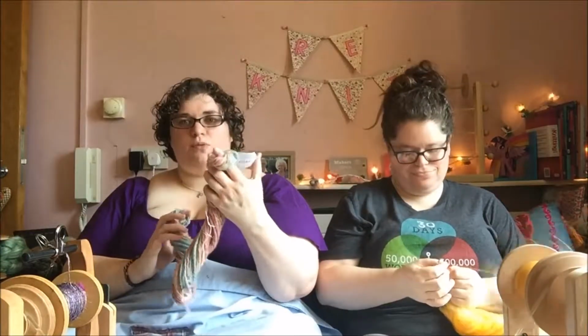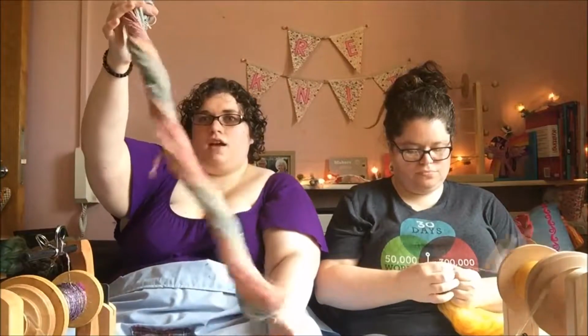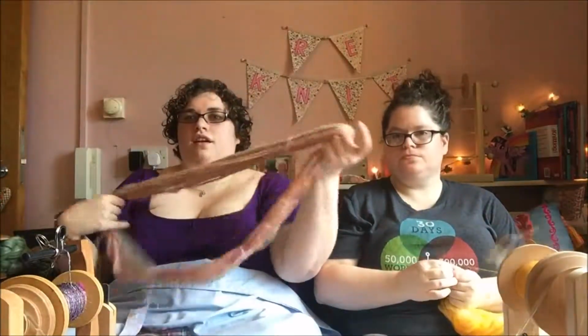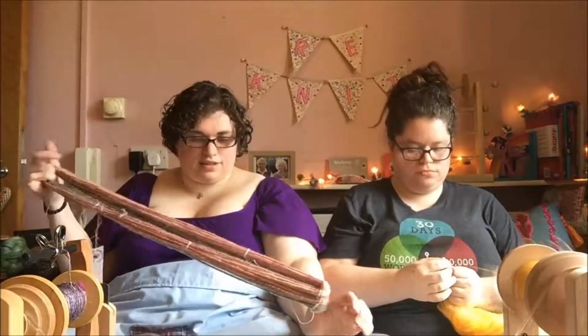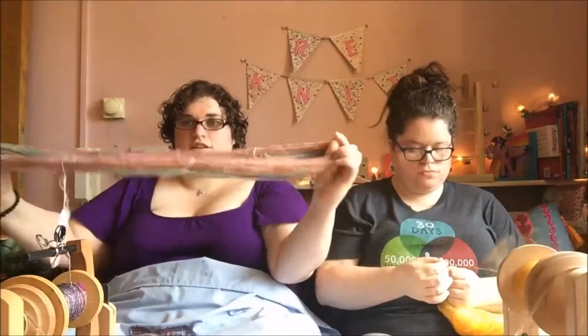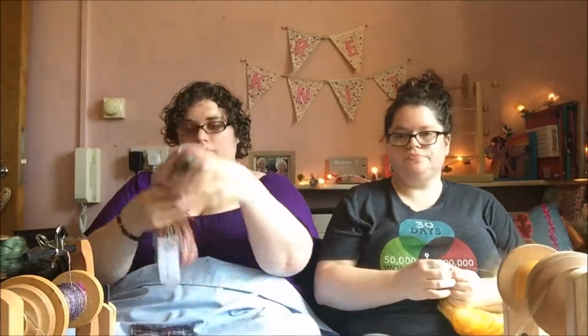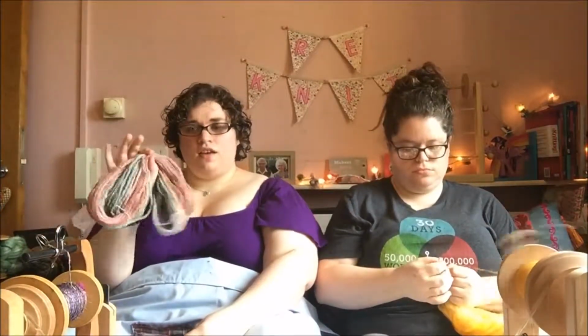So this is almost 47 metres of a chain ply, which means 140 metres and 76 centimetres for Stash Dash, so I get to count all 3 of the plies. So that's very pretty. And that was out of 50 grams, so that's not too bad.